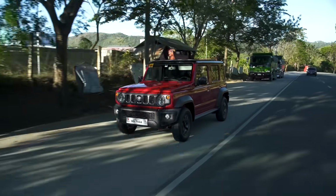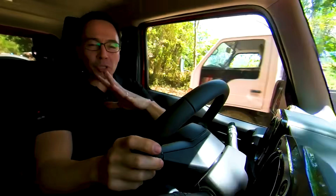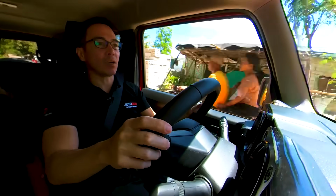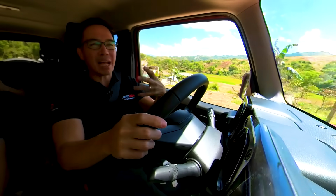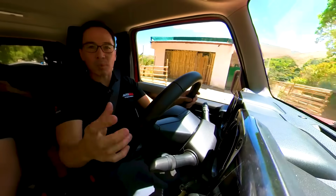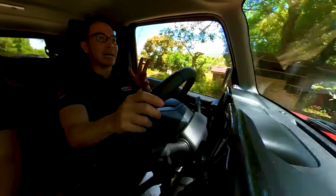Now, the characteristics of the Jimny on road is quite similar when you're talking about the engine, the power delivery, the automatic transmission, and the weight of the steering wheel, which I kind of like because I'm used to driving my Montero and that's a very heavy steering wheel. Here, although the car is much smaller, I like the fact that there is more weight on the steering wheel. It doesn't feel that much of a toy.